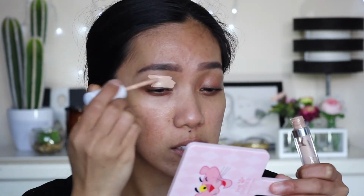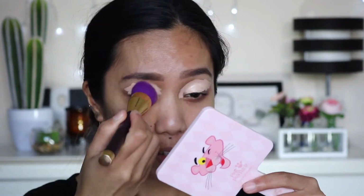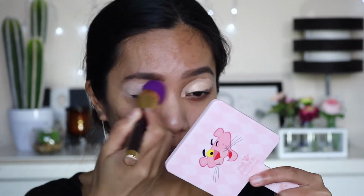What I'm going to do is to actually start with the eye. So I've already filled in my eyebrows just to get that out of the way. To prime, I am going to use the Colourpop No Filter concealer, and this one is in the shade Medium 22. As you can see, my eyes are very dark at the moment. Using the shade right here called Or Whatever, which is a nice peachy shade, I think I'm gonna just put that down as my base.